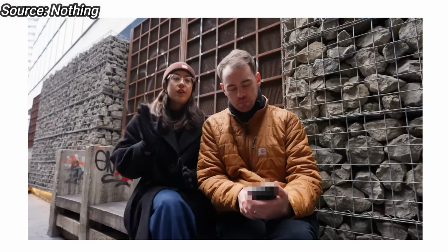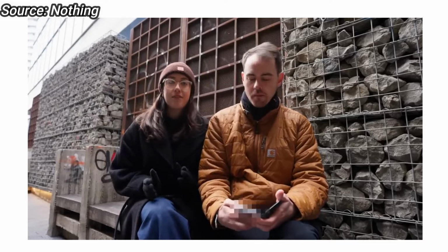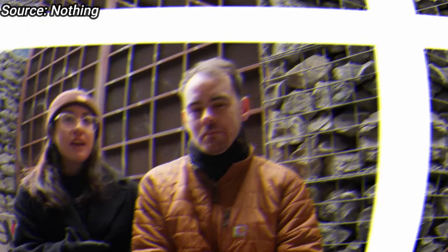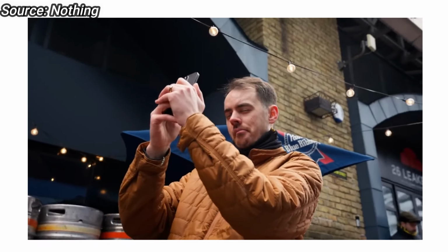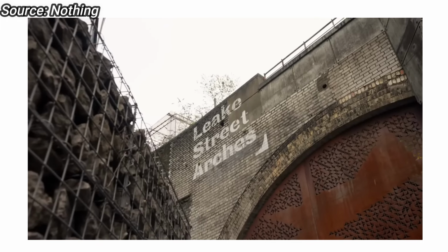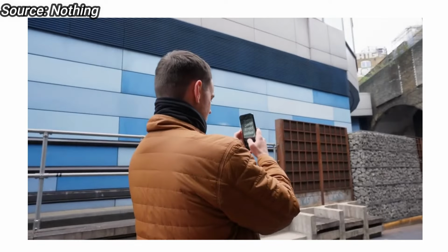Yeah. The new Nothing phone has a periscope lens, and that means that we can get capabilities such as a 3x optical zoom, 6x lossless zoom, and a 60x ultra zoom. That's all amazing, and it's looking great. A telephoto lens allows the scene to be projected onto the sensor with a longer focal length. The longer the focal length, the bigger the magnification.